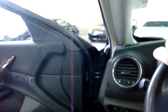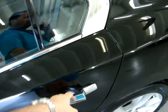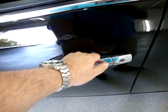Okay, when you exit the vehicle, now you're ready to lock up the car. You can do it one of 2 ways. You can reach in your pocket, pull the remote, and press lock, or you can just hit it here one time. And now all 4 doors are locked. Let's go ahead and open them up.